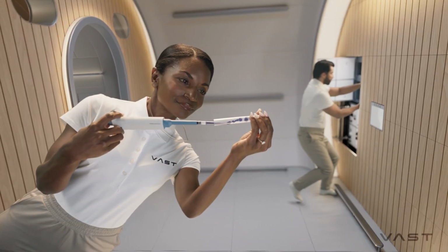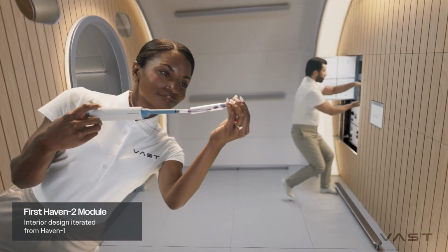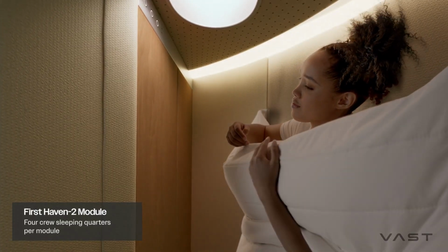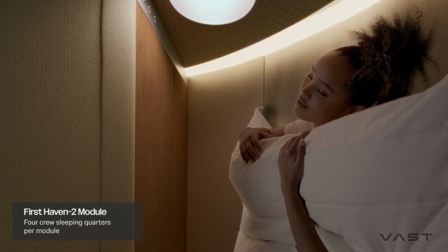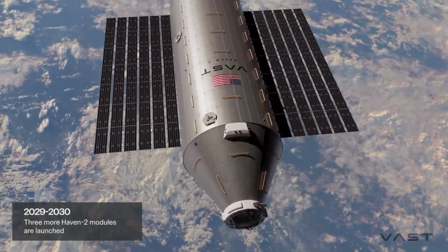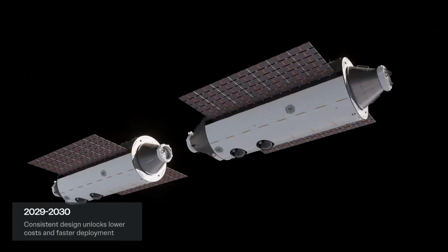Well, it's being developed by a company called VAST, and, get this, they're aiming to win the NASA contract to make Haven-2 the official replacement for the ISS. Wow, the successor to the ISS. That's incredibly ambitious. What makes VAST think they have a shot at pulling something like that off?